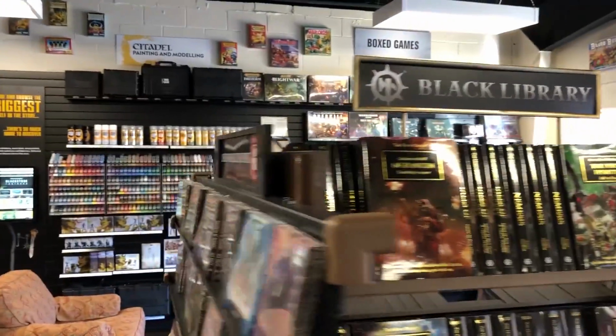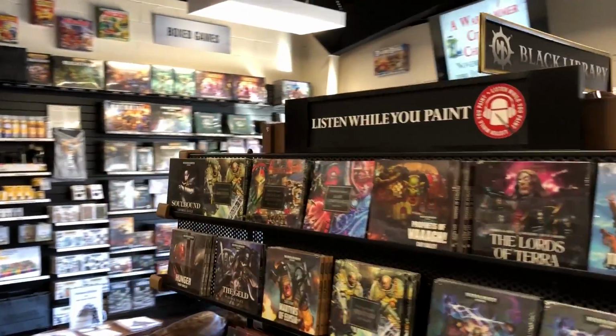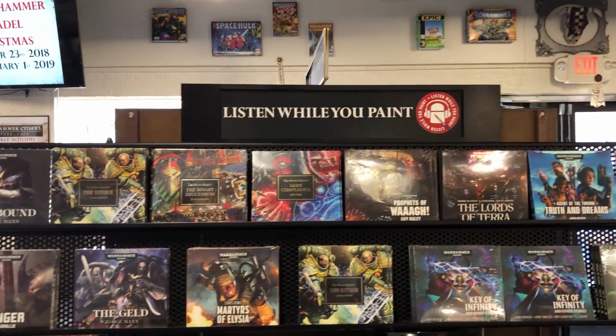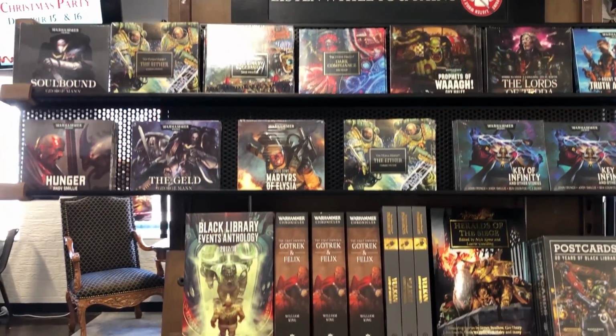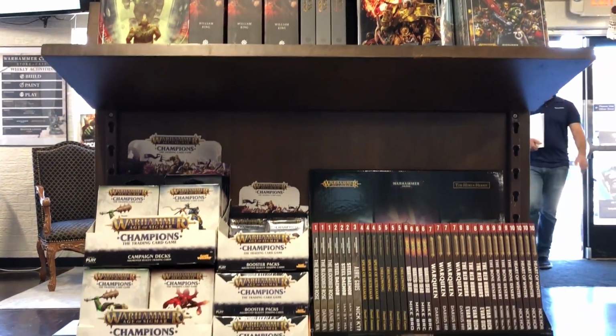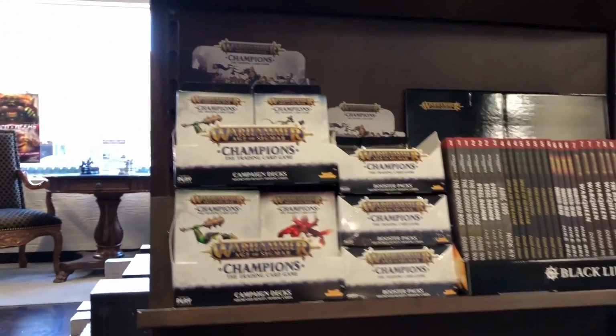And here you can see some of the audio stuff, the Black Library. I was actually curious if they had the new Gortrek Gundenson, but they said they had sold out. You can see some Warhammer Champions. They've got some of the new novella books and stuff.